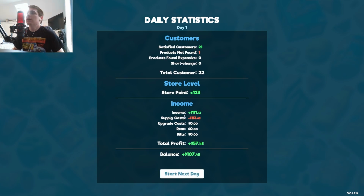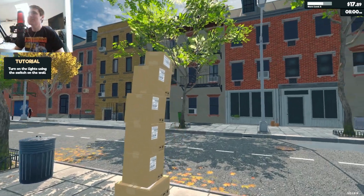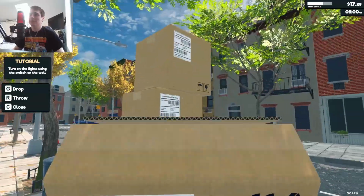Yeah, one product not found. Supply cost minus 113 income. Alright, so $57 profit, whatever. You'll receive daily bills starting today. Make sure to pay the bills using your computer before the due date. They'll be paid automatically. All right. Look at this stack. Look at this stack, dude. That's crazy. You seeing this? You seeing this stack? What if I get hit by a car? Is that a thing I get?